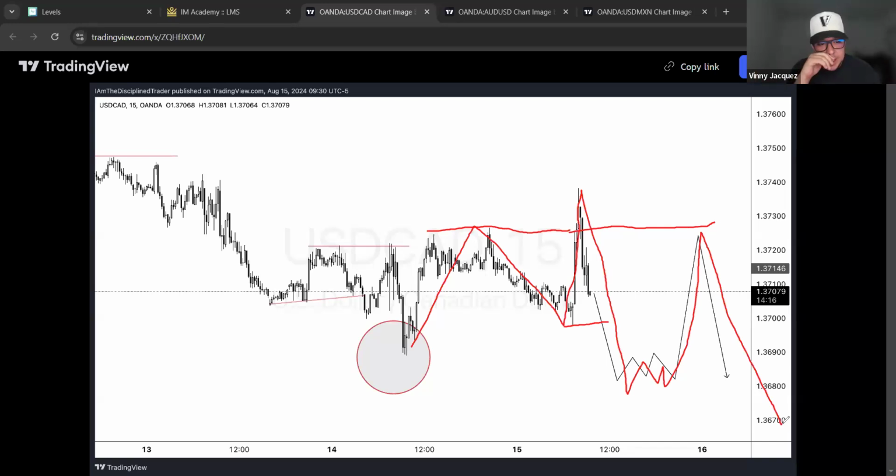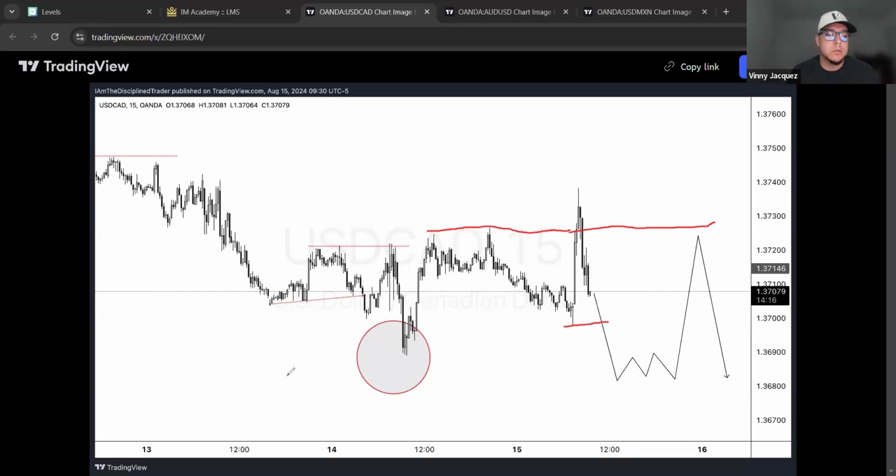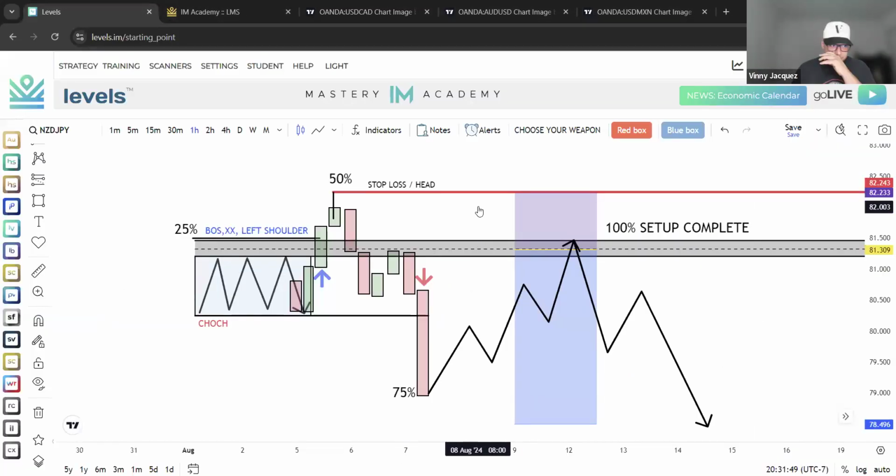Are you guys seeing this, guys? So when you are watching Mike Nav, understand the structure that he's looking at. Trust me, guys, it's crazy. Understand the structure, because we are looking at very, very similar things. So let's go back.